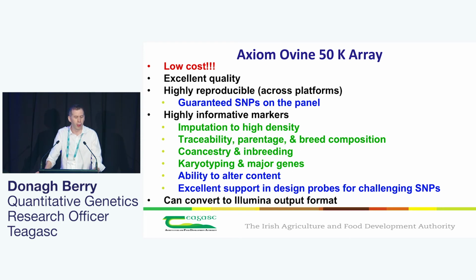We heard some talks yesterday about the LD being weaker in sheep than what I'd be used to, particularly in the Holsteins, and to lesser extent in the cattle. Traceability, parentage, and breed composition. One thing that we haven't done a huge amount of work in sheep yet, but it will become big, is co-ancestry, estimating co-ancestry amongst the animals in the flock, and mating advice. And again, those of you that were in Tara Cartley's talk about the sire advice from the dairy, it's all based on using genomics to identify the least related animals, so you can advise on matings, karyotyping, and major genes.